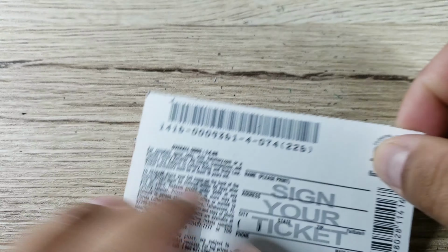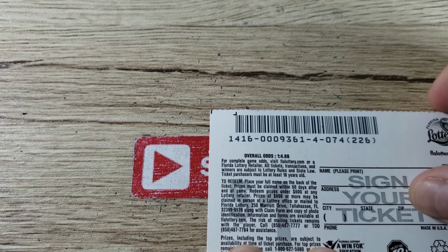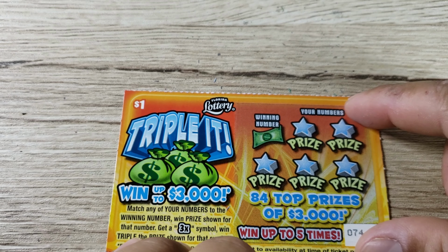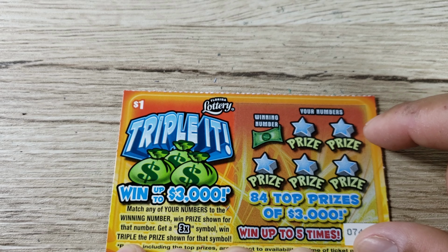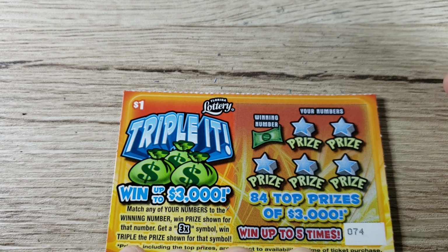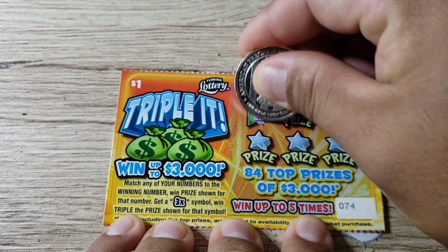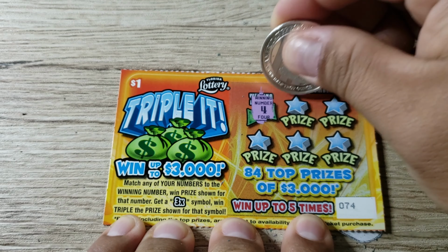Ticket 74. Overall odds on this ticket is going to be 1 out of 4.88, so 1 out of 5 basically. So there's a possibility of 2 winners in this session. Hopefully we could defy the odds and find some more winners than just 2. Winning number is, ooh, this is a hard ticket to scratch, 4.